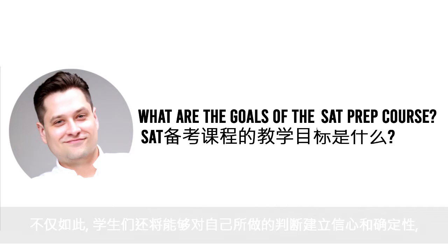And not only that, but students will be able to develop confidence and certainty about the choices that they're making, which improves their speed and accuracy and score as a result.